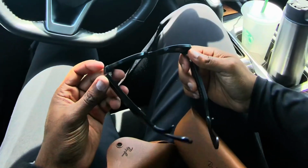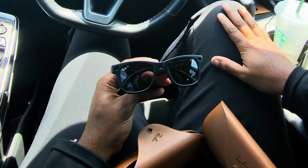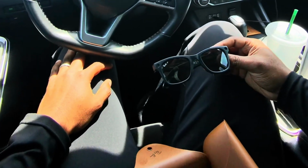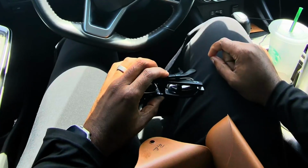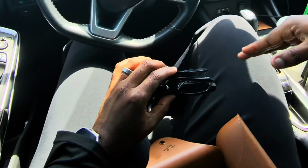Now, something I absolutely hate about these glasses is the battery life. The battery life is not that great. If you're recording a lot, they may last about 1 to 2 hours, maybe 2 hours. But yeah, if you're shooting a ton of videos, and keep in mind you can shoot between 1 and 3 minute videos. You can't go over 3 minutes.